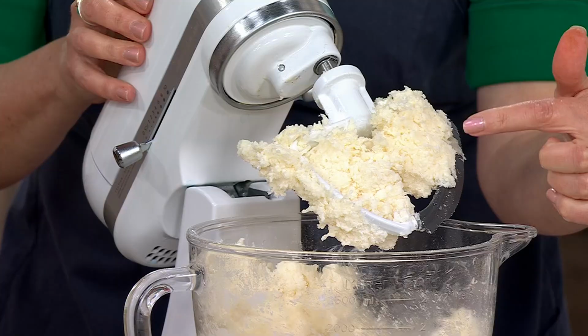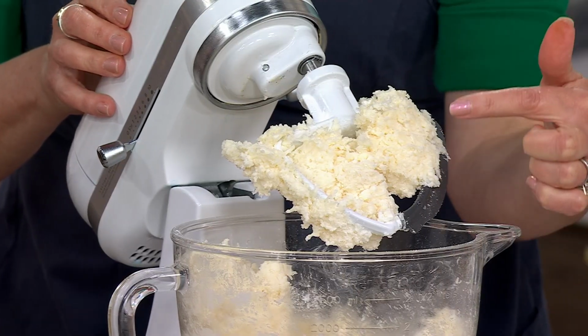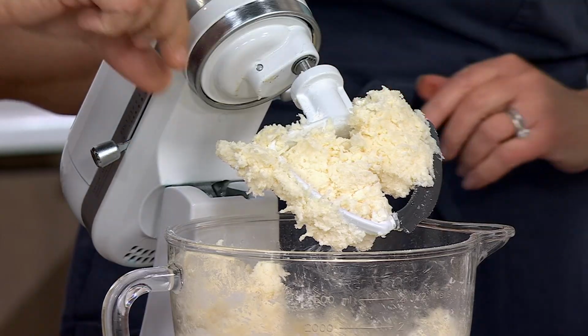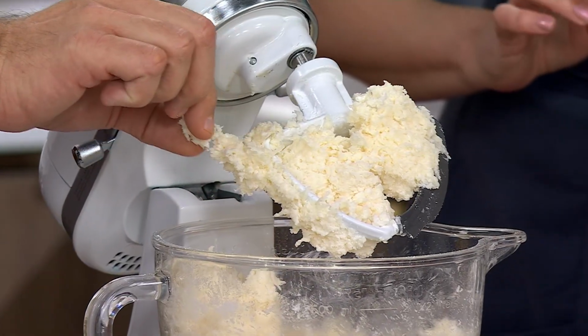Look at that beautiful texture. Everything mixed in there perfectly, and you're ready to go. Quick and easy activity. I might taste this just to make sure it's okay.